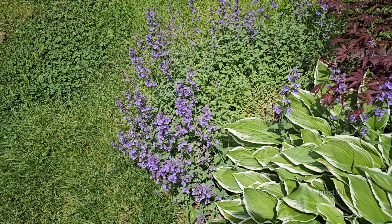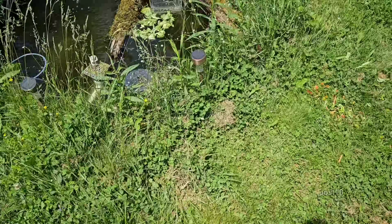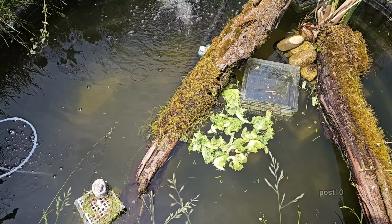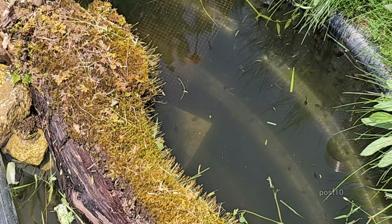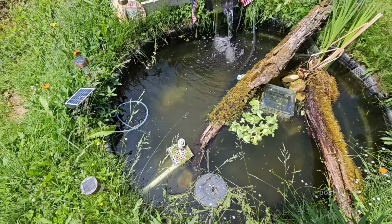The catmint is now out in full bloom. The pollinators love that. Over here I had a salad. Threw out the leftovers. And look, we already got a few tadpoles. This pond still has a healthy amount of tadpoles. There's still many, many hundreds of them in here. Many hundreds. So we'll have a lot of little froglets maybe in a month.